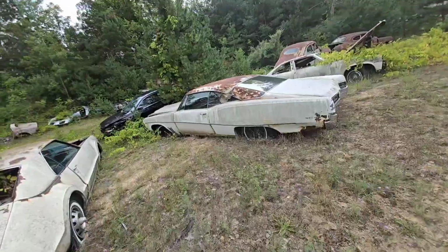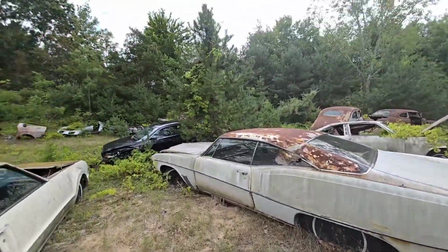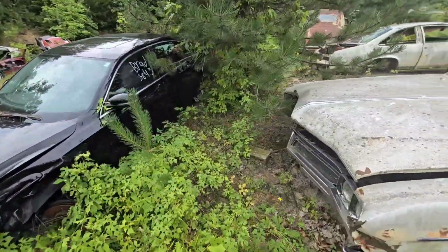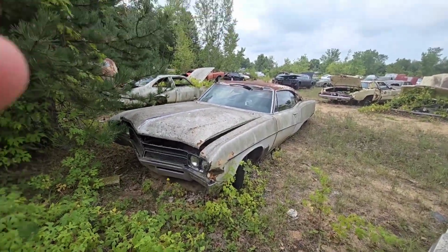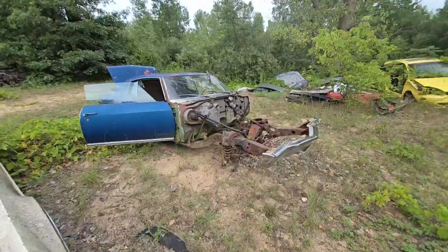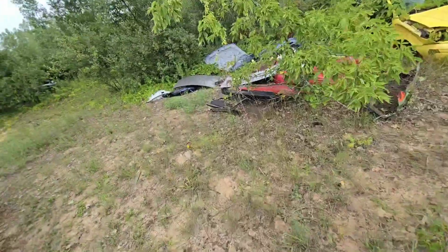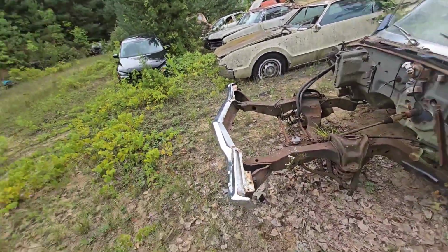This is a Buick Wildcat. What a fabulous car. I love it. I love the Wildcat. That was Buick's full size, and it was a stylish car in its day. You got a Monte Carlo here. Most of these are too far gone to consider saving, but not all.